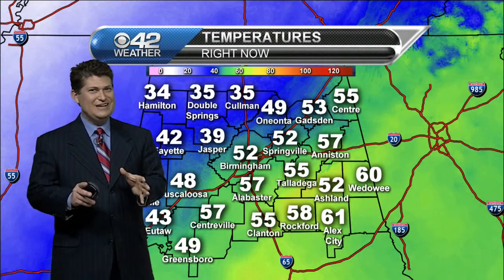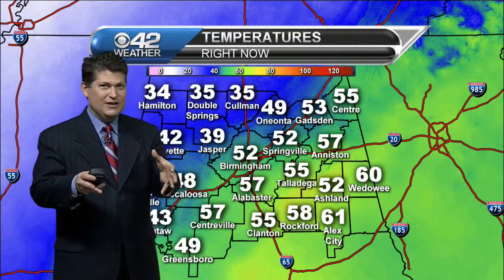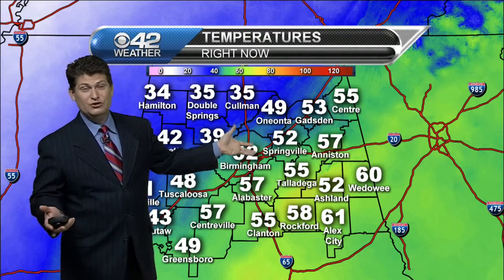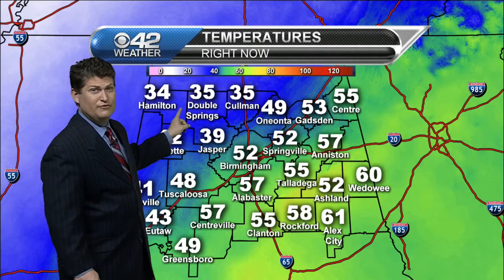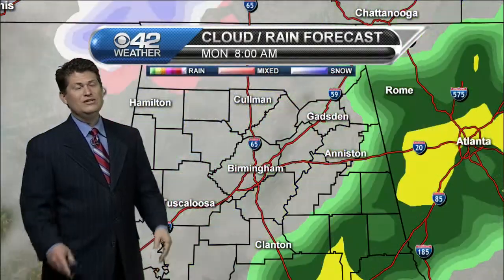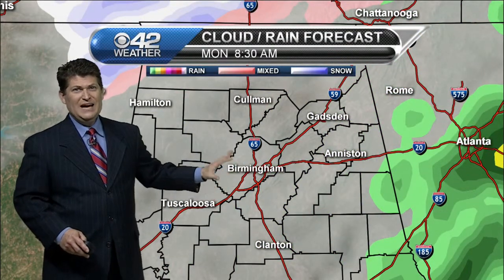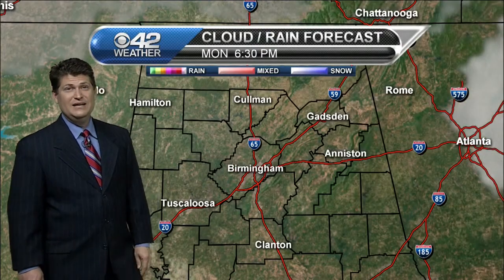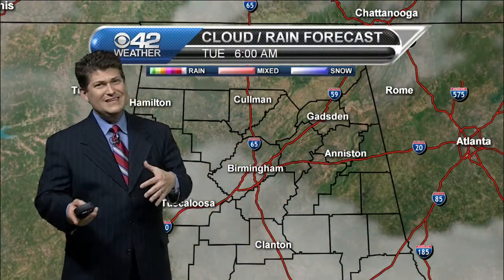Here is the temperature contrast I was trying to explain, and this is what's very challenging to try to pin down an exact number. If it were in the middle of June, we'd all be about a degree or two within each other as far as temperatures go, but with this colder air starting to move in, it's 34 now for those of you in Hamilton, 61 in Alex City. We're looking at mid-50s to upper 40s right along the 20/59 corridor. That rain, though, is moving out quickly, and the sunshine will start to build in. Later today, a mostly sunny forecast to wrap things up. And as we get into tomorrow, it's not looking bad.